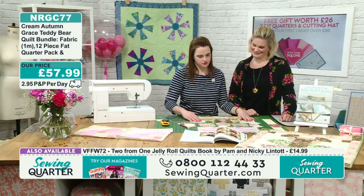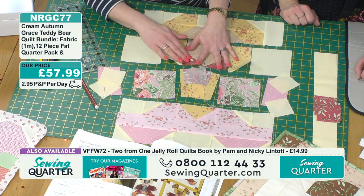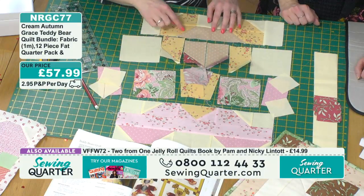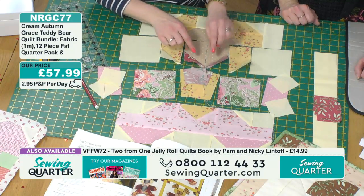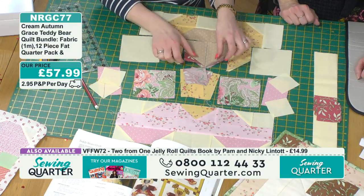Even just yours. Okay, so there you can start to see this next section coming together. So what we'll do now is we'll attach these two together, because this is the rest of his or her face, and the top of the bow tie, and then these are the sides of the faces. So I'm going to attach these two together.